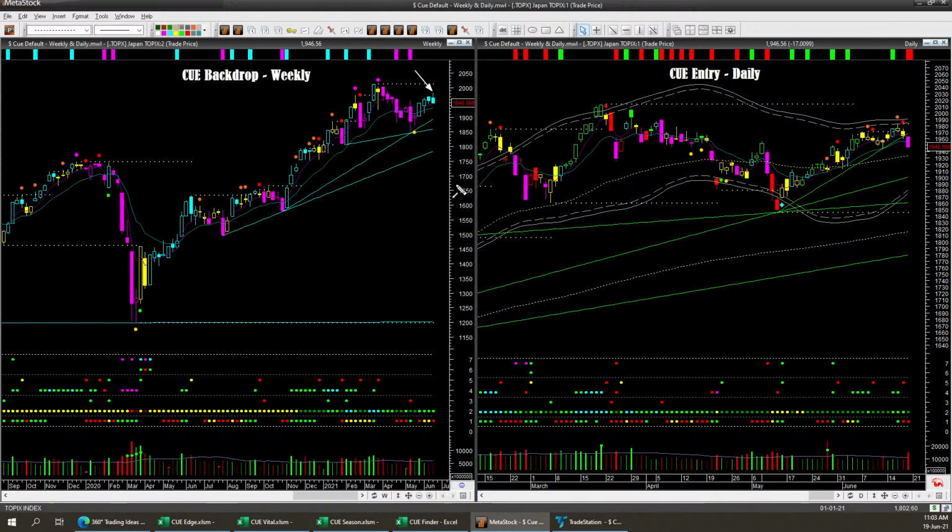Price came down in the weekly chart, but the backdrop color is still bullish. In the daily, the first trend line is broken. It is still in an uptrend. But we have a bearish color candle on Friday. We are not going to take any new long trade. We are not going to short as well.